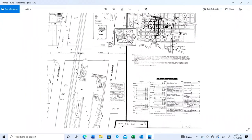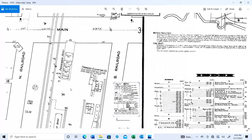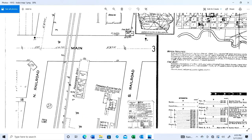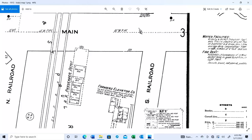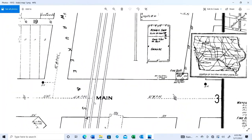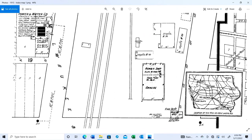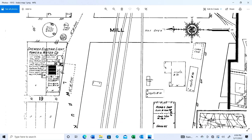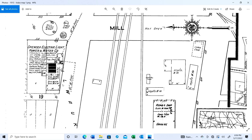So there's the railroad tracks as you're crossing Grand. So there's the elevator, the depot, the freight depot. Again, there's north, that's south. Go look at it sideways. All the elevator stuff. There's the garage, which is now Sherwin-Williams. And there's your electric power plant and the wells behind it.